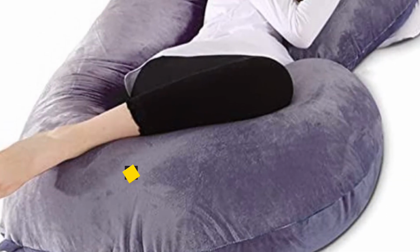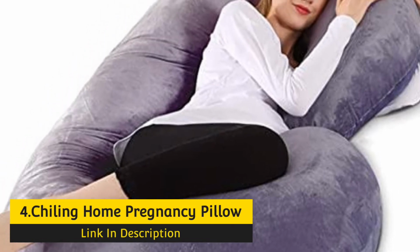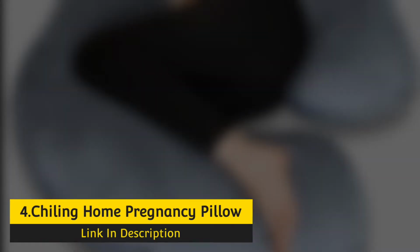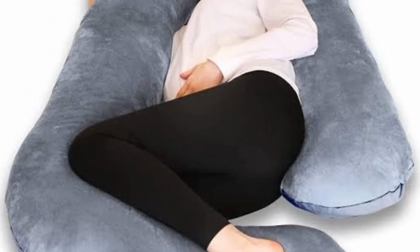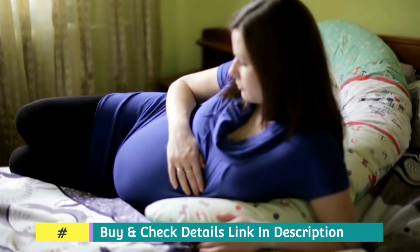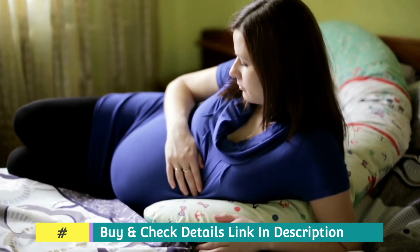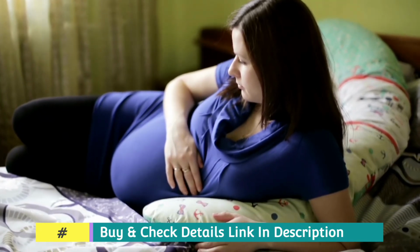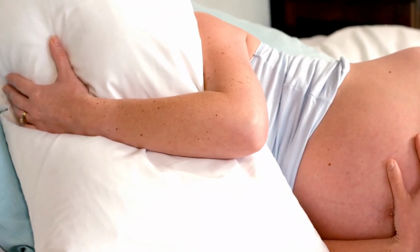Number 4. Chilean Home Pregnancy Pillow with Velvet Cover. This is one of the pregnant woman gadgets, a must-have body pillow for pregnancy. This maternity body pillow for adults provides body support and relaxes as a pregnancy U-shaped body pillow, which is equal to other pregnant body pillows like maternity clothes. U-shaped body pillows that pregnant women need to have can lead to rest, while using pregnancy body pillows for sleeping as well as maternity clothes.